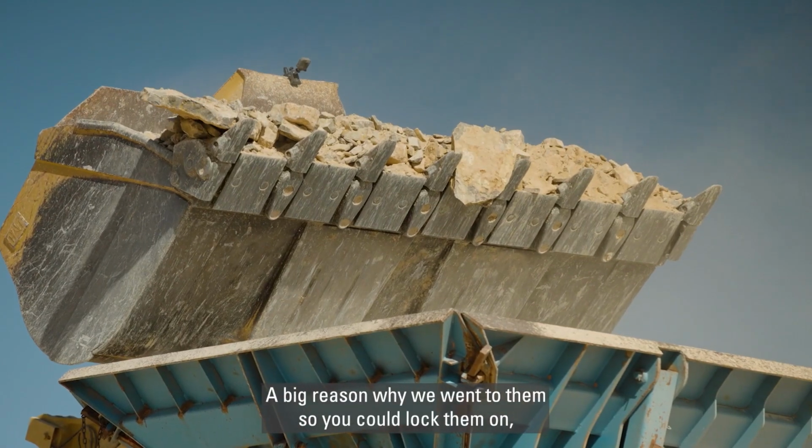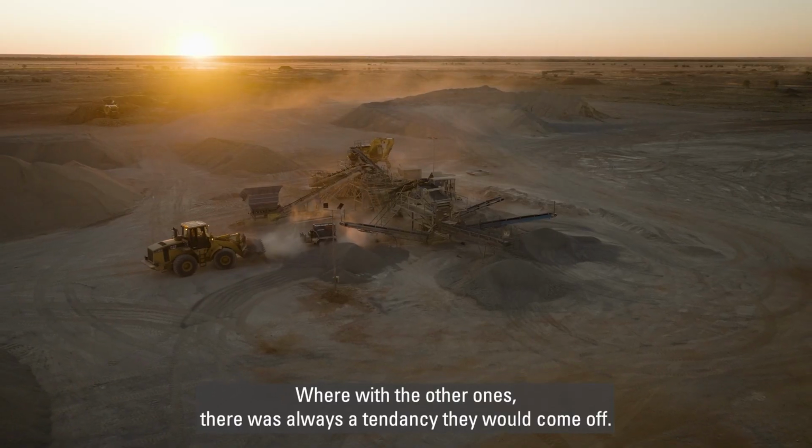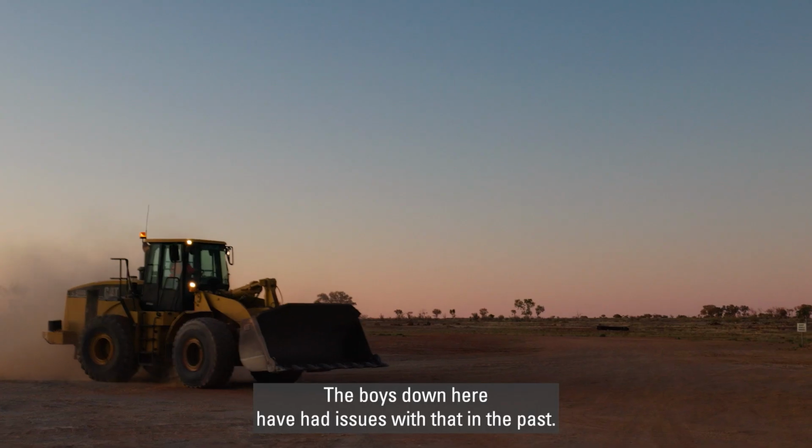A big reason why we went to them was you could lock them on. Once you lock them in, they don't come off, whereas with the other ones, there's always a tendency they would come off. And we did have that problem with one of our loaders, it kept coming off. The boys down here have had issues with that in the past.